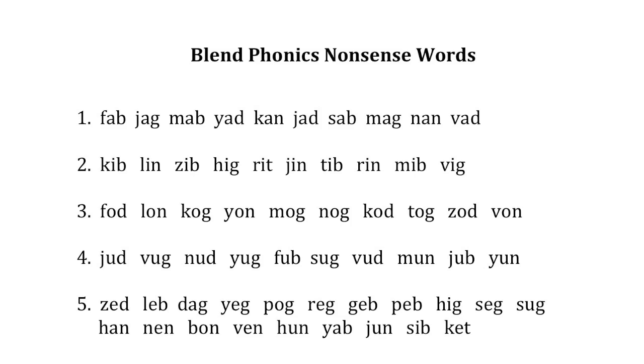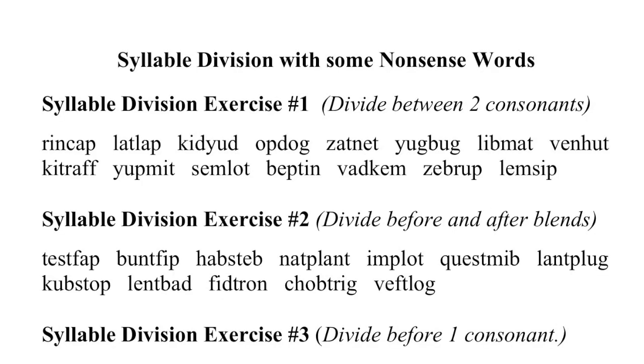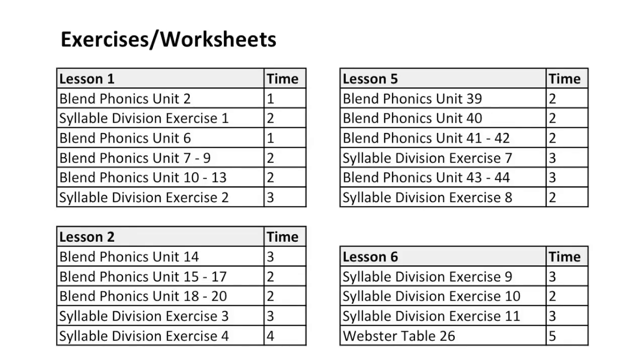Work for the allotted amount of time stated in the video, with each volunteer helping a few students read a few words or do the exercises, and then sound out a few of the words they've divided in their exercise. There is also a list of the time for each exercise or worksheet on the first page of the sample schedules document linked on the Syllables Spell Success page.